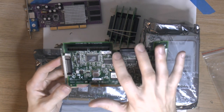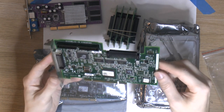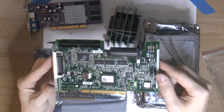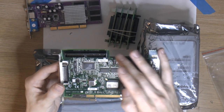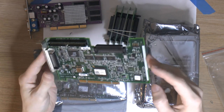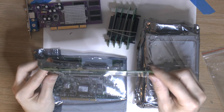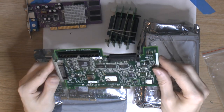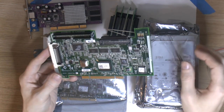So you ran your SCSI CD-ROM there, and you ran your hard drives here. And I use one in my Pentium 3 just like that, and it's really nice because it supports boot from CD-ROM or from optical drive, so that's nice. Now we don't have any SCSI optical drives with the parts here, so we're gonna use an IDE for now, but it's a nice way to upgrade to SCSI there.